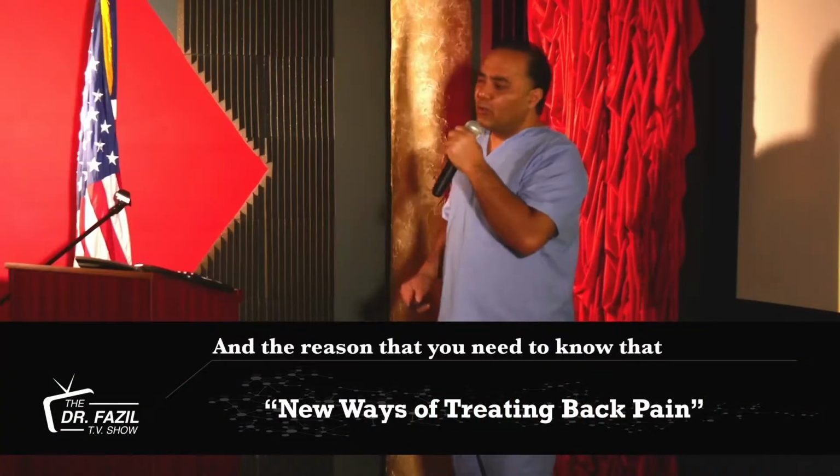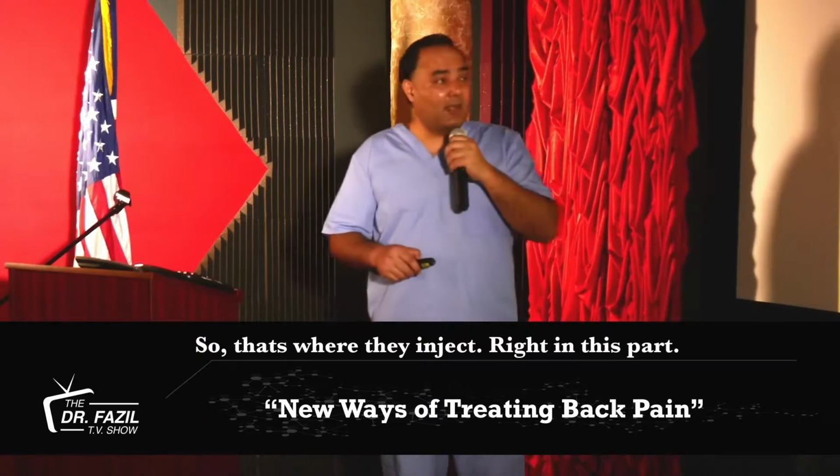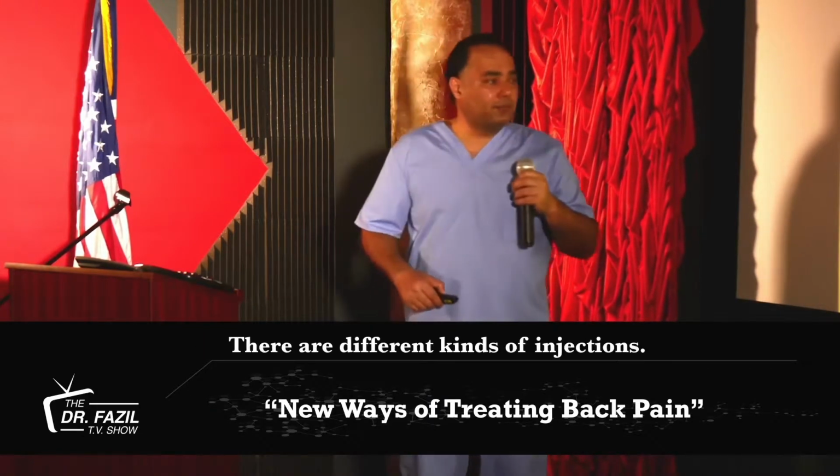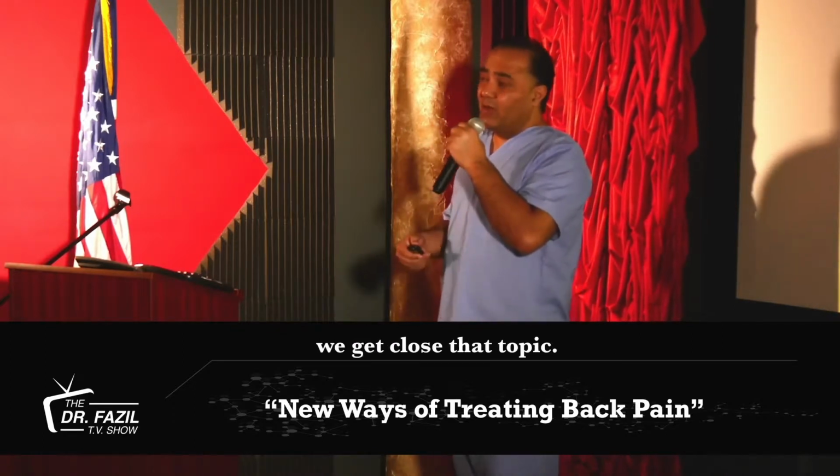And the reason you need to know is that sometimes a doctor will say you're going to need a facet joint injection. That's where they inject, right in this spot. There are different kinds of injections. We'll talk about the injections when we get close to that topic.